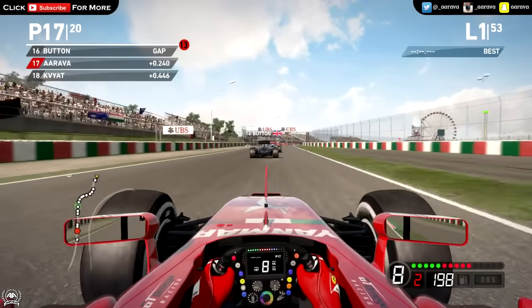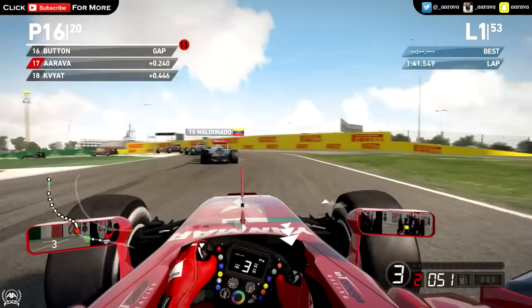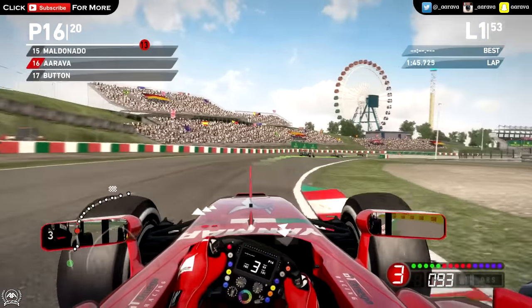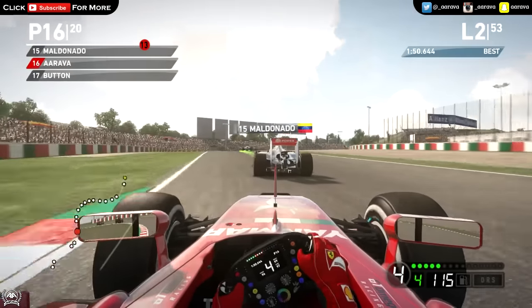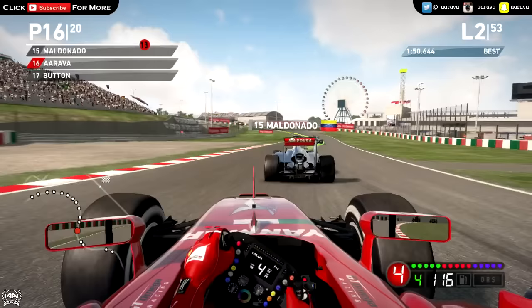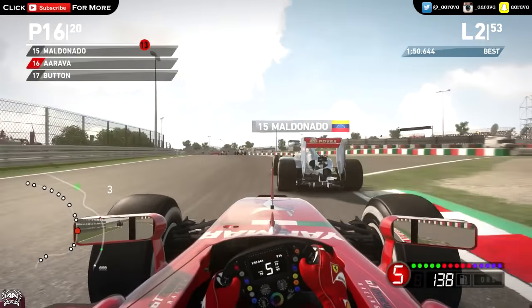But can we make a move down the inside towards the chicane here, the very famous chicane? 2 McLaren drivers battling, and I battle through to 1 McLaren driver, and we've overtaken him for 16th place, and thankfully that hasn't ended up like any of Ayrton Senna's races there at that chicane. So now we're on to lap 2 in 16th place, right behind Pastor Maldonado. Now, we haven't actually had too many incidents with Pastor this season so far, so hopefully that will continue.